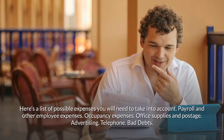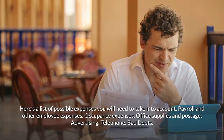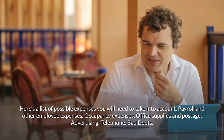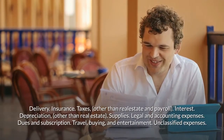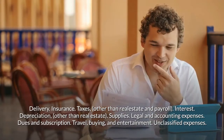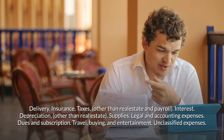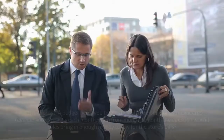Here's a list of possible expenses you will need to take into account. Payroll and other employee expenses. Occupancy expenses, office supplies and postage, advertising, telephone, bad debts, delivery, insurance, taxes other than real estate and payroll, interest, depreciation other than real estate, supplies, legal and accounting expenses, dues and subscriptions, travel, buying, and entertainment. Unclassified expenses.